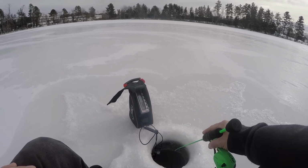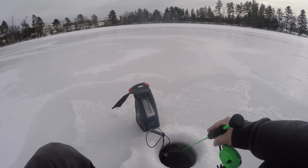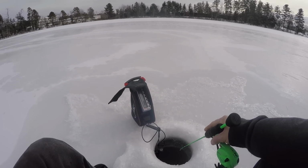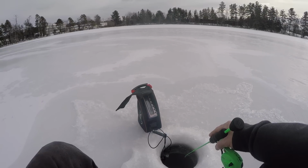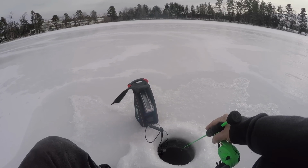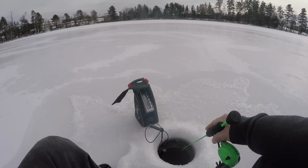Just jumped holes again. We're in 11 foot now. Now if we could just find out where fish are located. We haven't marked a single fish. If we can find where the heck they're staying, we might be able to actually get a couple. We don't have a ton of time left though. Let's see what we can do.